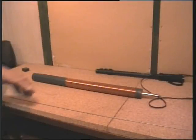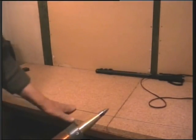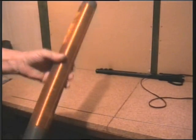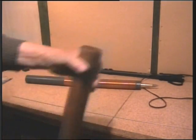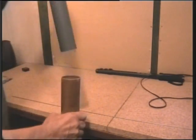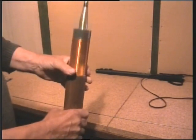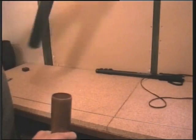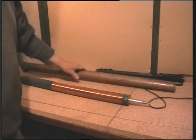Hi Ted, just a quick update on the aerial coil. I made a fitting for the whip you gave me, and I'm very pleased with that. And Ed gave me a nice copper pipe, and how's that for a fit? So I'm really chuffed with this. So we're pretty much there.